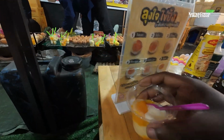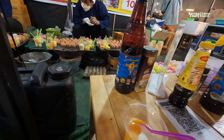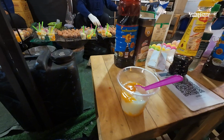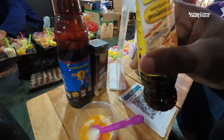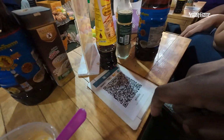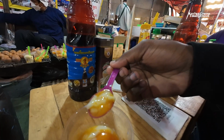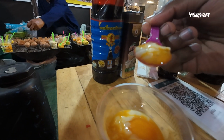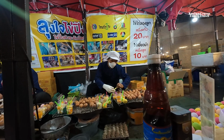So this is what it looks like. I've not tried anything like this before. So I guess each egg is actually 20 baht. That's what it looks like. Amazing, right? Actually it tastes good. So I'm going to be adding this sauce right here. This is really interesting. You can either pay with cash or scan with a Thai QR code. And each egg is about 20 baht. Wow. Interestingly delicious. I never imagined myself eating an almost raw egg. So they prepare them on this low heat char.